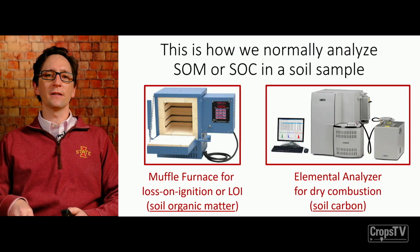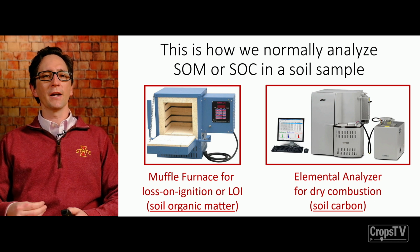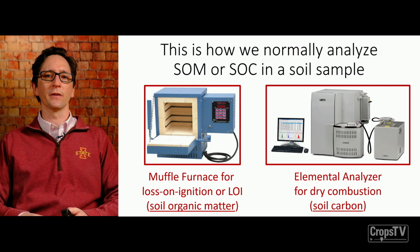And these are the machines that we end up analyzing them on. On the left is what's called a muffle furnace, and this is a measurement of loss on ignition, sometimes called LOI, and that's to measure soil organic matter. And this is what a lot of commercial laboratories report when they give you soil organic matter. They're taking your soil and combusting it at high temperature and just measuring the mass that's lost after that combustion, because all of the organic matter is combusted.